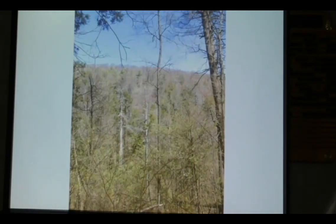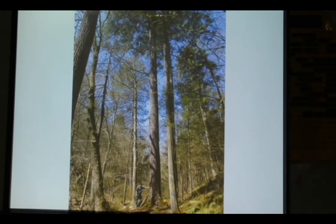Or maybe a private hemlock stand that you may have a couple hundred, some private property owners may have over 1,000 acres of this kind of stuff. Next. Here's one that they did treat that was still alive.